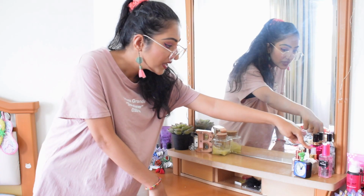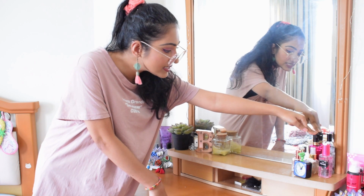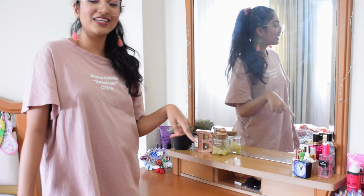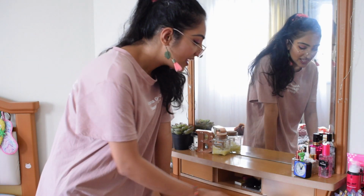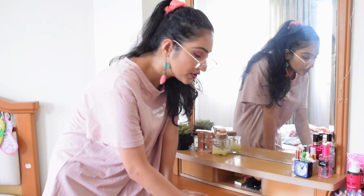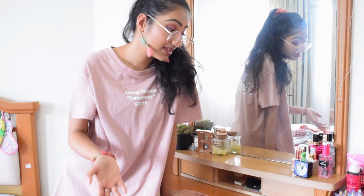It's a glitter perfume. I've got some Victoria's Secret, some Body Shop Japanese Cherry Blossom, which I got in my Secret Santa last December. This really vintage looking watch with a dinosaur on top. I didn't want to look at my phone the first thing in the morning to look at the time.